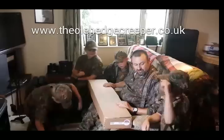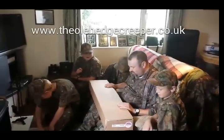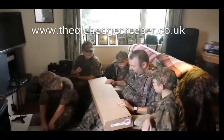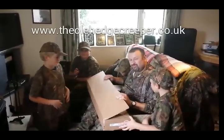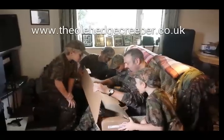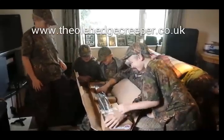Not many things get the old edge creeper excited nowadays, because I've seen it, done it, held it, fired it, and shot it, and whatever else. But there's a new gun on the market, and the prices are outstanding. 420 quid, I believe, or thereabouts, 419 quid. That is amazing! If we open her up, have a look at that. This is the new Walther RM8.